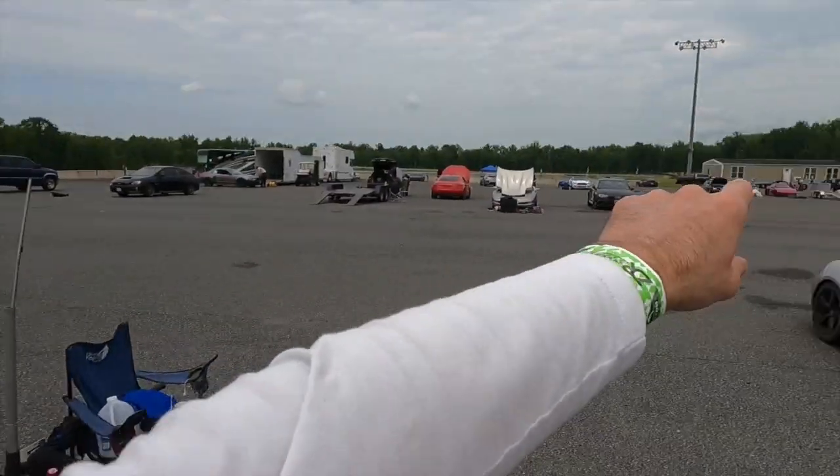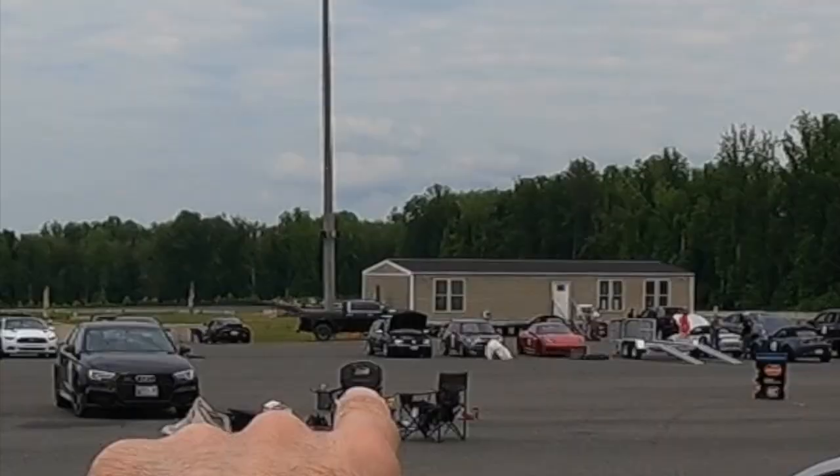My student is over there in that Mini, the silver one. He's doing awesome, having a good time.